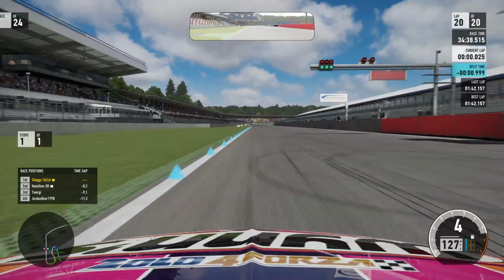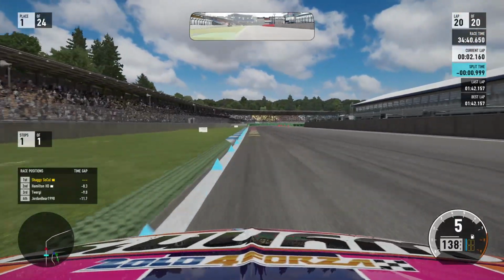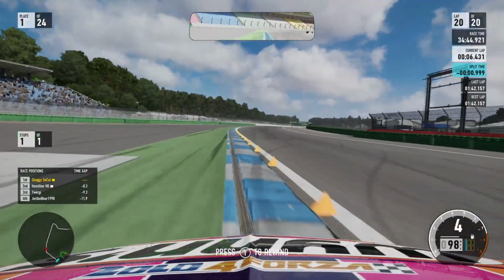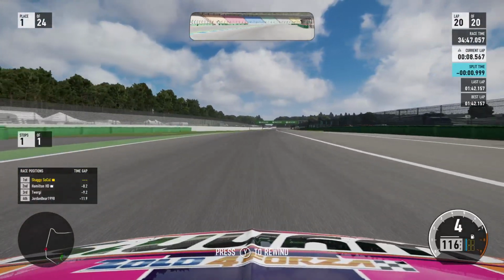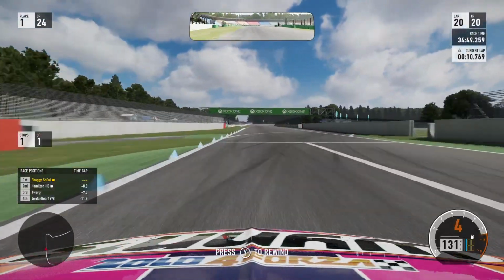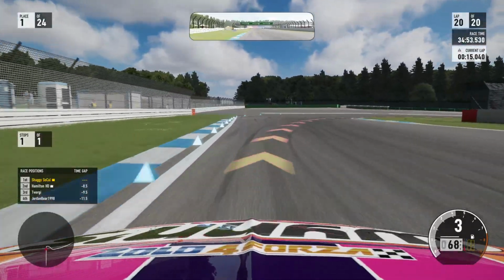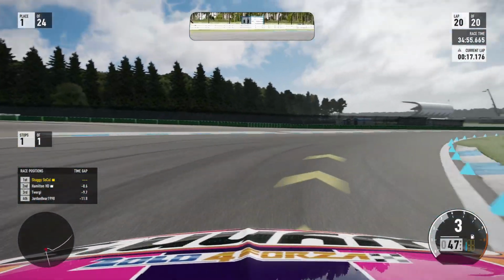That's where we're at. Okay, that was a lot quicker than I was expecting. 1:42.1. And promptly dirty the last lap. So, okay, 1:42.1. If there's additional time out there, I don't know where I would find it.